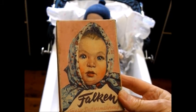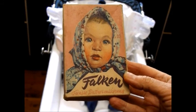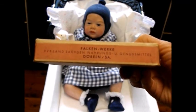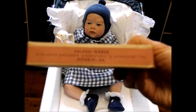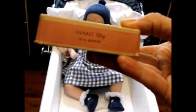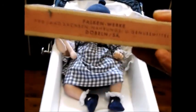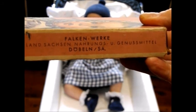I assume everything's written in German, so maybe someone who speaks German will be able to tell me, or I could even look it up. But if you guys know anything about it, I'd love you to tell me what it says. That's the side. Isn't that beautiful? It's just a cardboard box. And that's the end, that's what it says on that end. I hope the camera's behaving. And is that the same on this side? Let's have a look. Yeah, that's the same on that side. Sorry, I'm jiggling a bit.